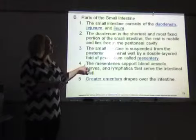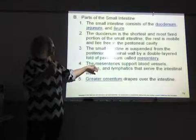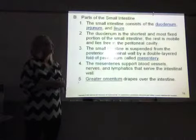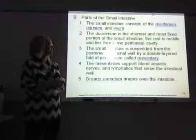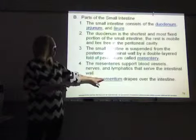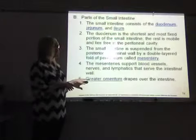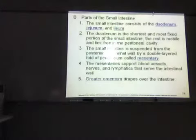The mesentery, which we found many blood vessels inside of, supports blood vessels and nerves, and also some lymphatics, immune system, that serve the intestinal area. The greater omentum then drapes over the intestine, and that is related to your mesentery.